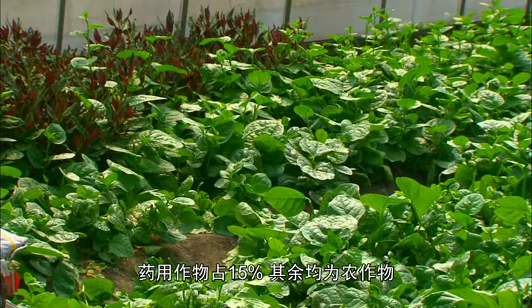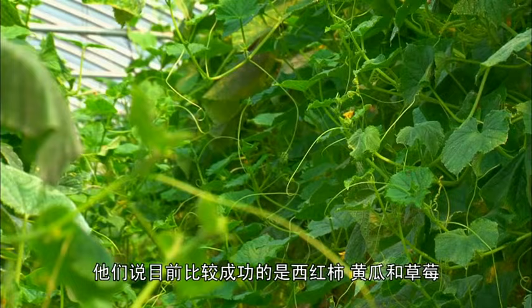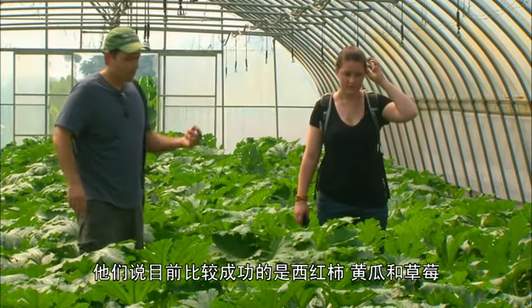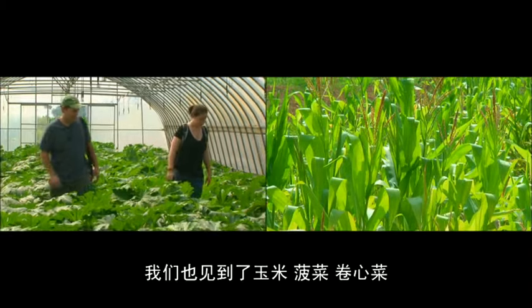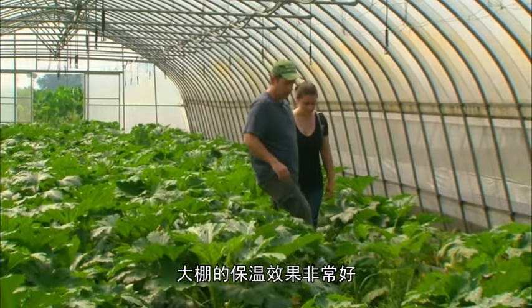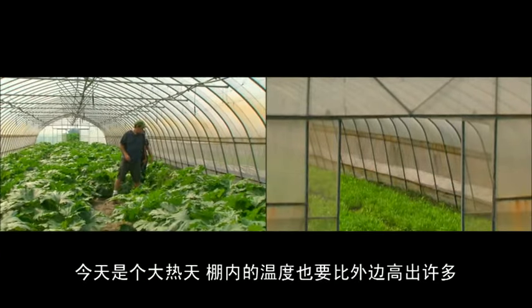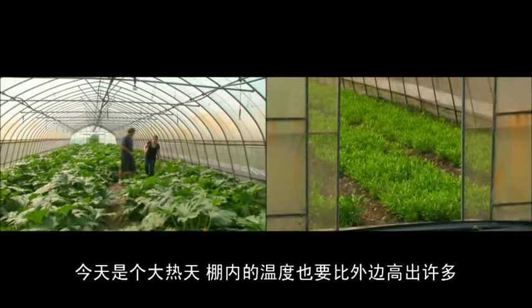The rest are crops. They think so far their best crops have been tomatoes and cucumbers, strawberries for sure. We saw corn, we saw spinach, we saw cabbage, all in these hoop hothouses that really, really retain the heat. I mean, even hotter than it was outside today, and today was sort of a record-breaking day of heat.